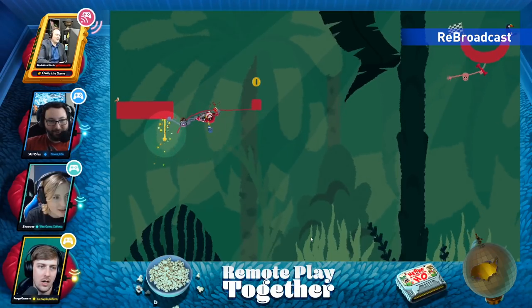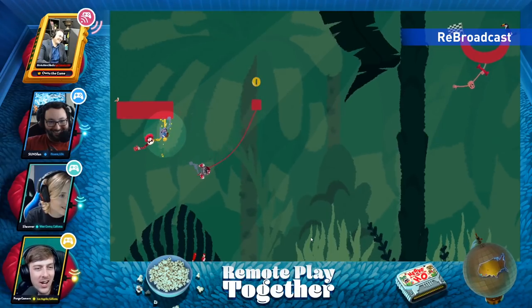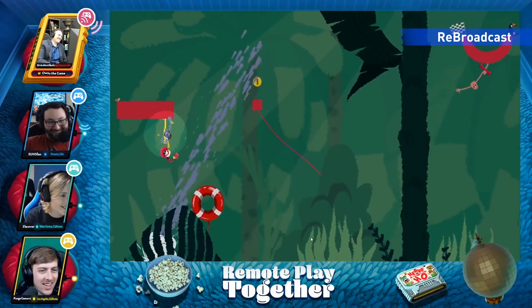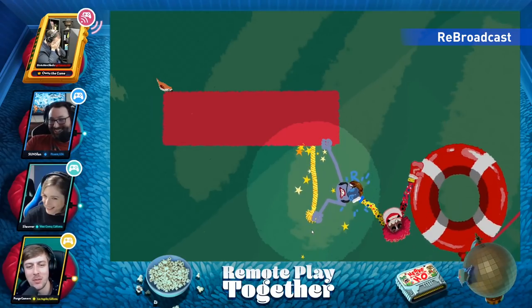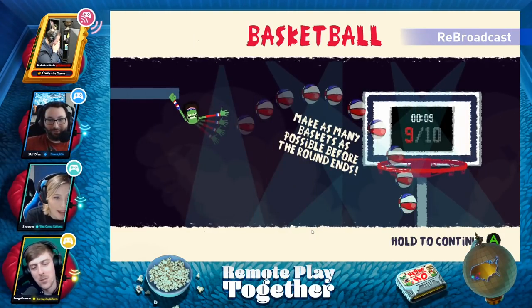Oh, get that rope! Minigame, minigame! Get it. Let go of her! Let go of me! Oh, you let go! Someone grab the rope! Oh my god, I couldn't pull my arm because Sunsfan's just gripping onto my bicep. I'm just sweating for 2 seconds. Oh, okay, good.